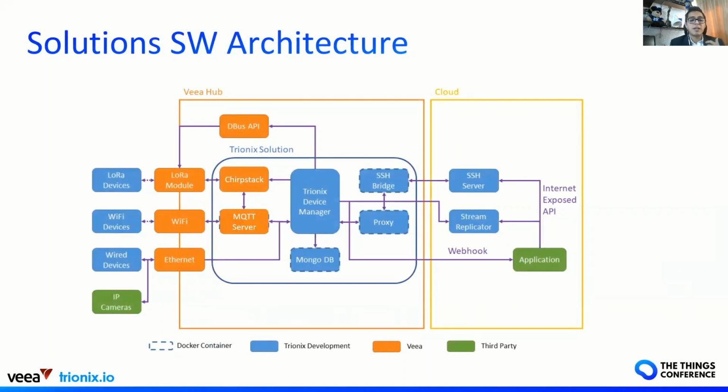The Trionix Device Manager is the software component that verifies the authenticity of the devices and their messages, providing credentials, pre-processes the information, and handles the internal and the external communication. As we can see, we have three other components in Docker containers: a MongoDB in order to store all the data, an SSH reach, and a proxy for communication with the cloud. At the top, we have the D-Bus API that we also use for communication with the LoRa radio.